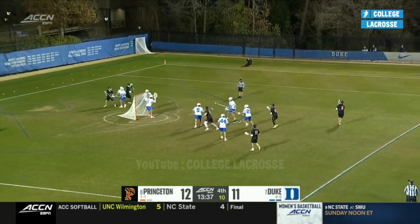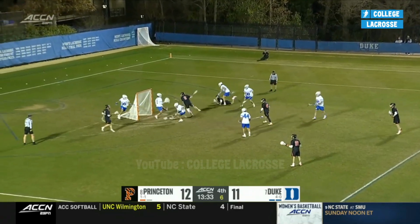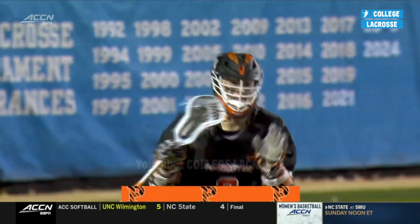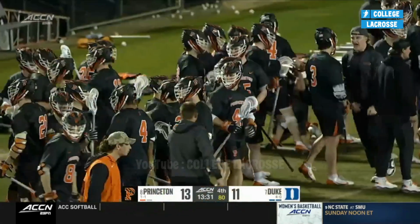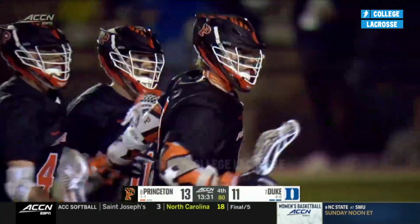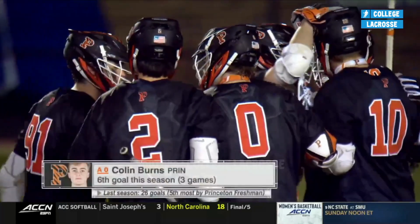10 seconds to shoot. Princeton has to hurry here. Swim dodge, sets up, but behind the back, Colin Burns. What a goal! We've seen some incredible goals tonight. That might be the best of the bunch from Burns.